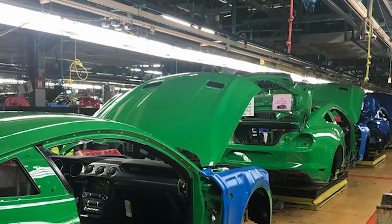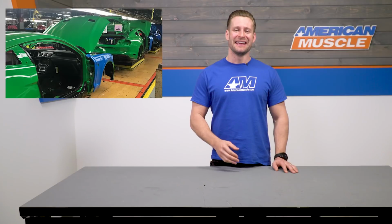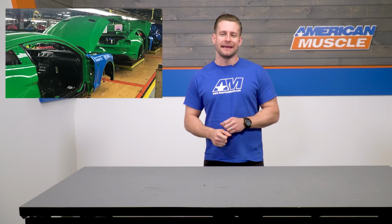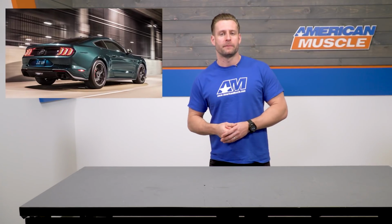All of this plus 2 new colors, including this Need for Green, which is certainly very unique to say the least, and finally Velocity Blue are set to make their introduction to the Mustang in 2019, along with that gorgeous dark Highland Green for the Bullet. So some very cool stuff to look forward to for the 2019 model year, and we want to know, are you guys digging these changes or are you craving a little bit more?